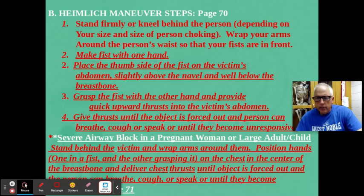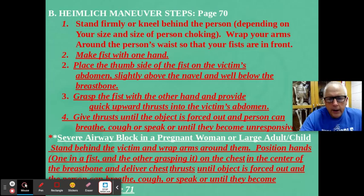If it's a pregnant woman or someone that's really big, you go underneath their armpits and up on their chest and you do the same thing. It's called a chest thrust. It works, maybe not as effectively, but that's maybe your only option, especially if the lady's 9 months pregnant, right? So that's what we do for adults or young children. You may have to get on your knees for a young child and do that to them.